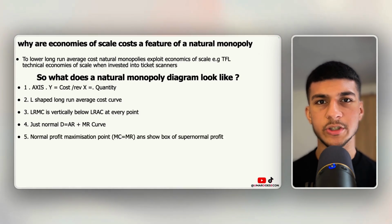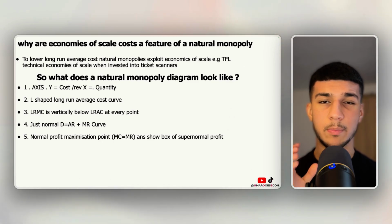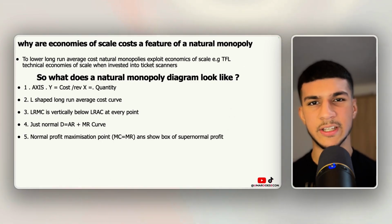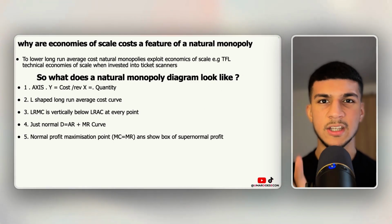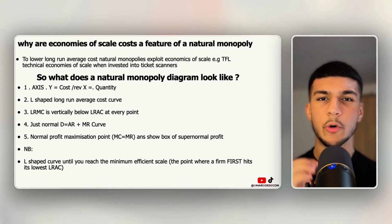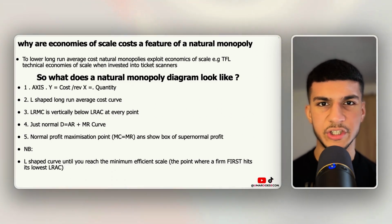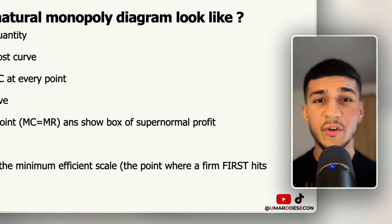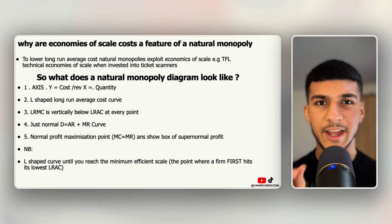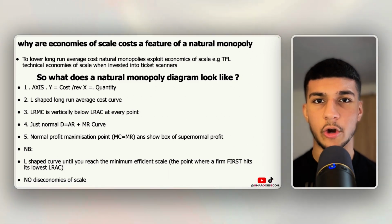Then just adding on the box of profit maximization. So just a little tip here, make sure you've done enough practice drawing the boxes of supernormal profit on natural monopoly diagrams, because they are slightly unique compared to your other diagrams. And then lastly, just the two little bits I mentioned at the end. Your LRAC curve keeps going down until you hit your minimum efficient scale. And the way I would define the minimum efficient scale is the point where a firm first hits its lowest long run average cost. And the emphasis is on the word first. And then one of the main positives of natural monopolies, they do not suffer from diseconomies of scale.